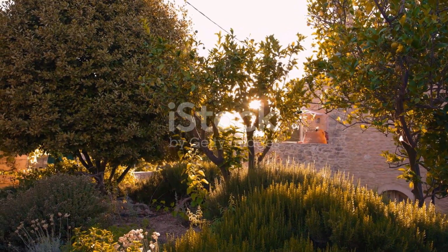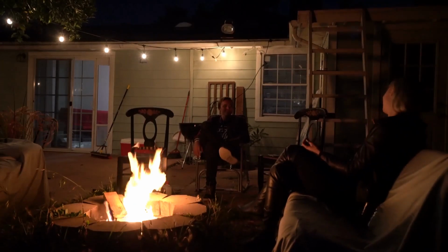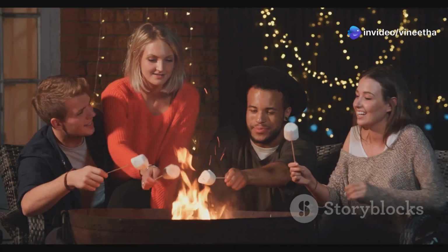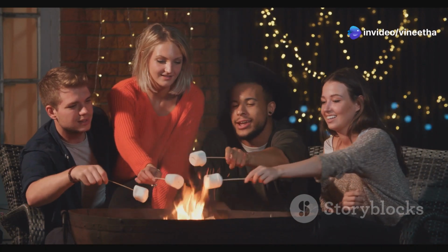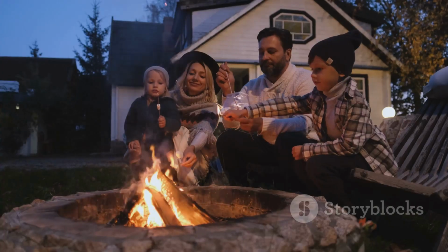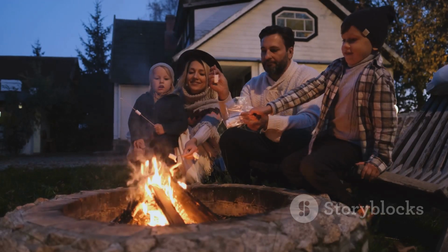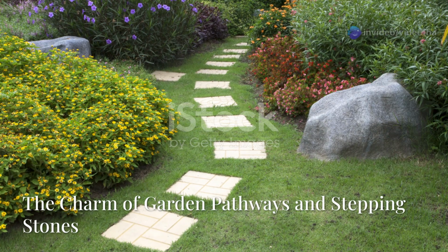As the summer sun dips below the horizon, there's nothing quite like gathering around the warm, inviting glow of an outdoor fire pit. It's a natural focal point, drawing people together for conversation, laughter, and roasting marshmallows. A fire pit extends the usability of your garden well into the evening, making it a cherished spot for memories.